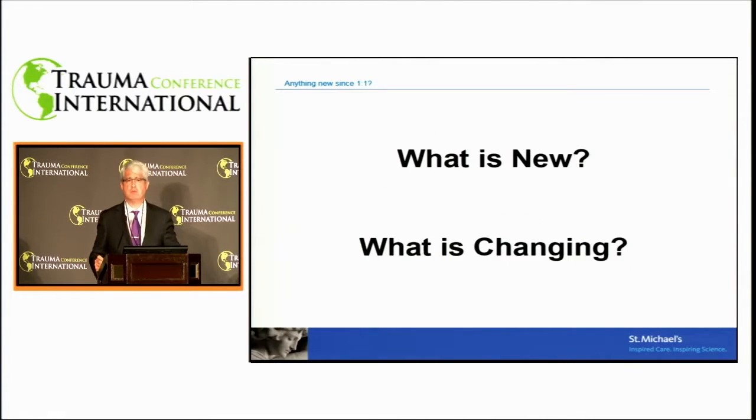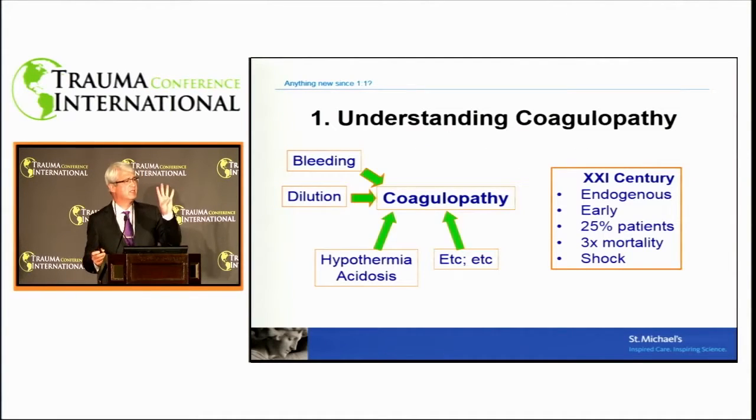So what's new? Besides 1-to-1, is there anything new that has been added? As I said, 4 things. And those are the things I consider more important. There are tons of other things. So let's talk about, one is how we understand trauma coagulopathy.